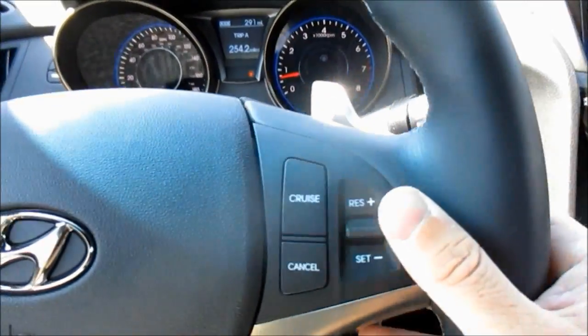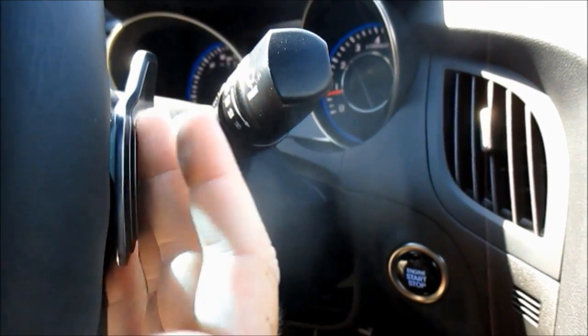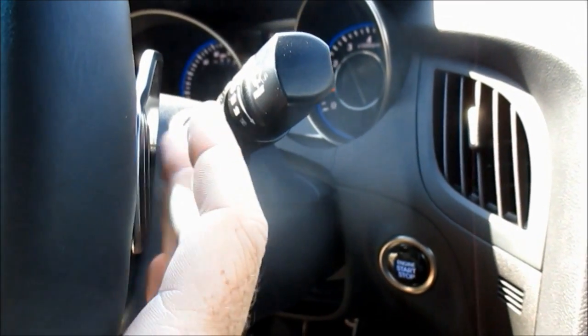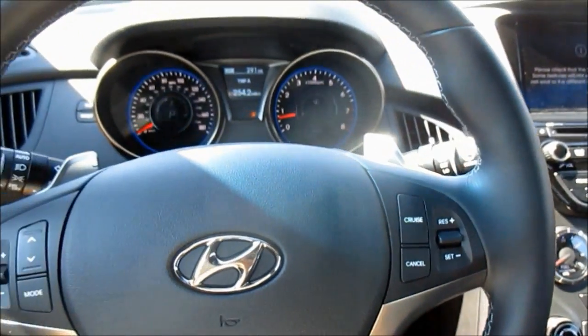They're nice and large, with nice little ribbed backings to allow for a little bit better gripping capabilities when driving this vehicle, say, around a track or so on, and allowing for a little bit easier access to the paddle shifters themselves.